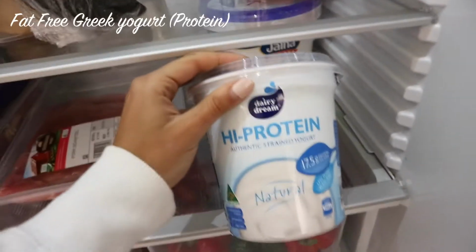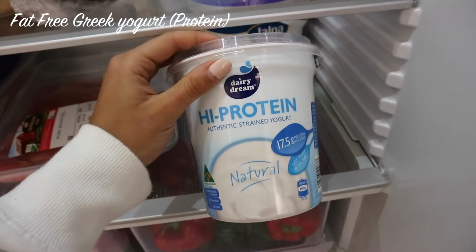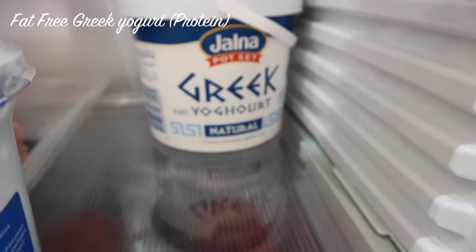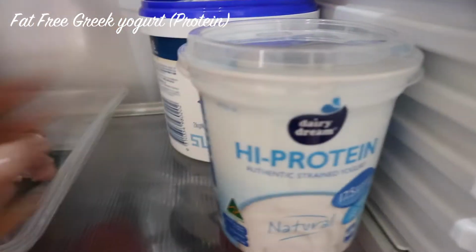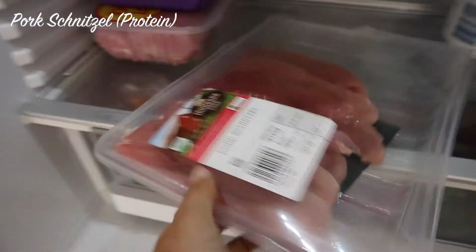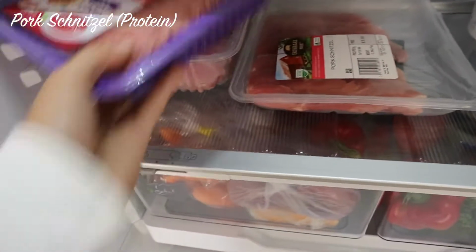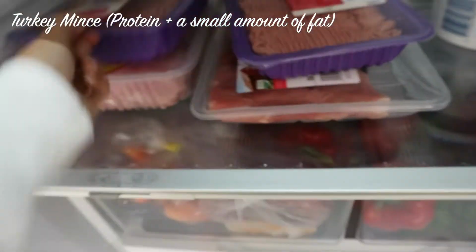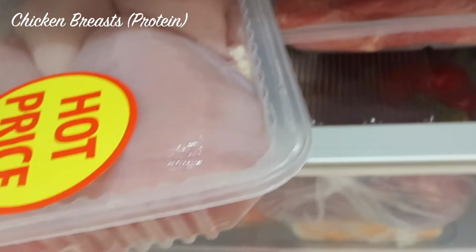I also love this high protein yogurt. That's Andrew's yogurt behind, that's full fat, so if you're wanting higher fat. And then we also keep some lean meats in here as well. We've got the pork schnitzels there, they are delicious. We're going to be cooking some of them up later, as well as our staple, which is turkey mince, or sometimes we'll have chicken mince. We've also got some chicken breasts here as well.